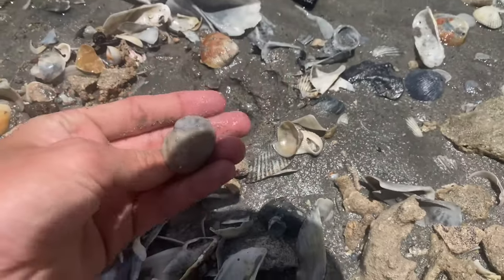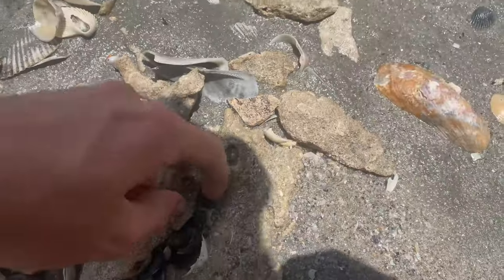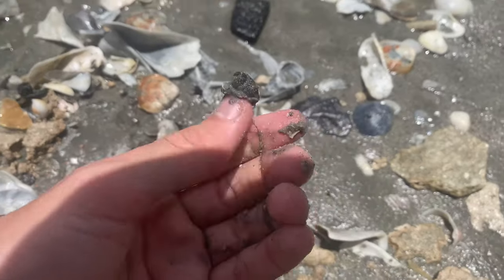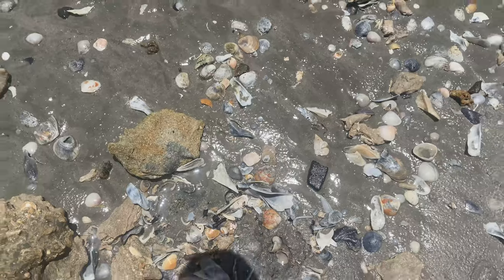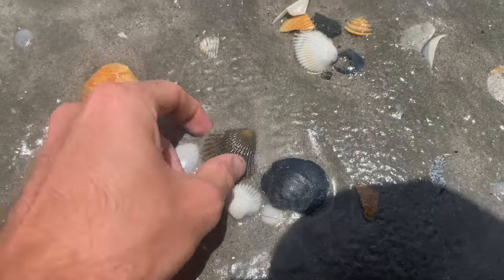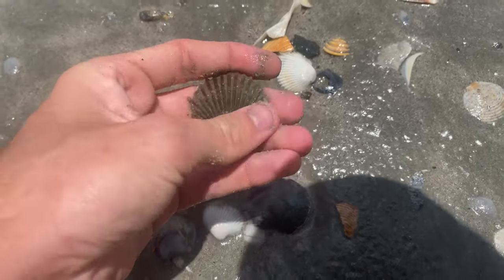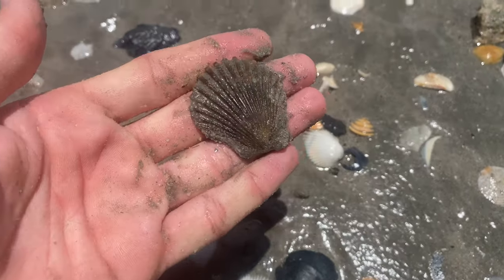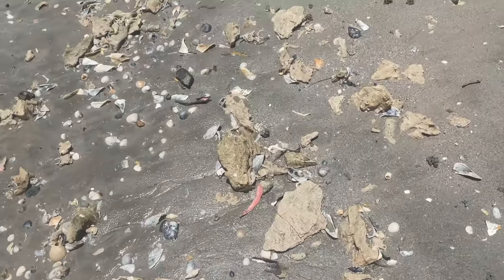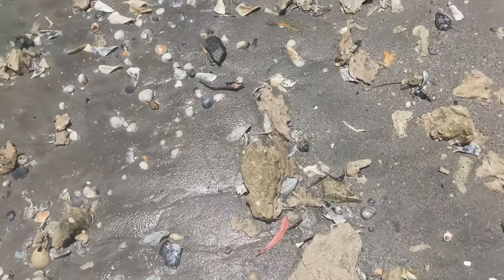Moon snail, very white. Probably leave it. What's in there? What are you? No idea. Oh, there's a pecten. Looks like a nice one. Yeah, tiny fella. Definitely nice. Nice little colors on it. What else do we have?